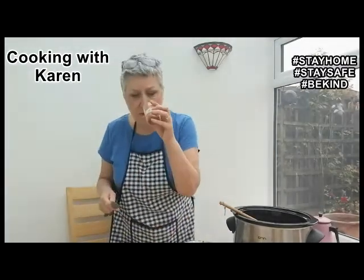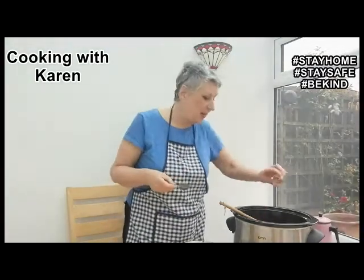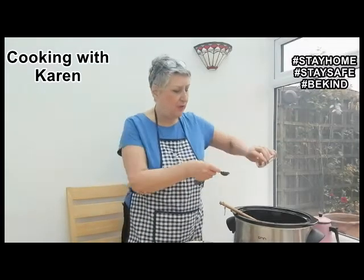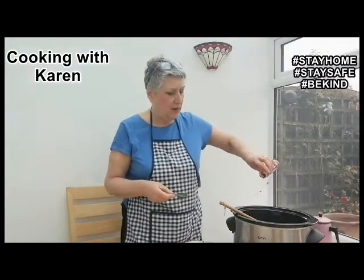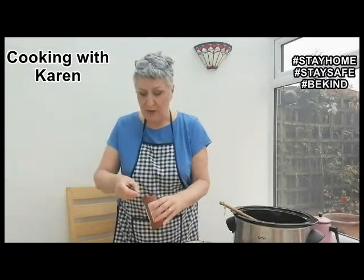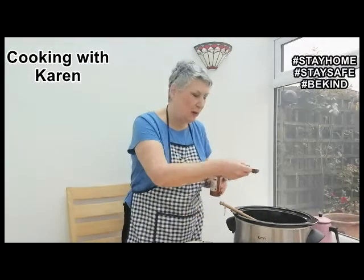I've got three sorts, but not just any old paprika. I've got my favourite, tiny bit left, smoked. So I'm popping that in. That's about a teaspoon, but about a good tablespoon. This is hot paprika, so it'll be from a different sort of peppery thing. Put that in, and this is standard paprika. Again, I can add more of this later if I taste and think, oh, it could do with a bit more. You can't take it out, obviously, it'd be very difficult.